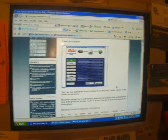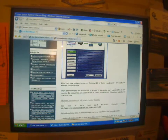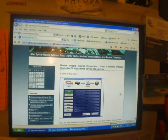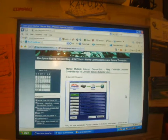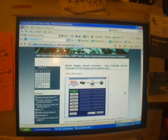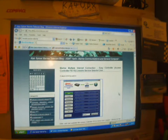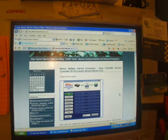Some newer features in the access controller as compared to the older Livewire Service Selector are that you now have some more firewalling capabilities, and the capability of turning the connection on only for certain people. A lot of times, and the demo will show that, you want to just have the owner and the captain on to limit your bandwidth usage and keep the speed up for the owner and for the captain. Now, a lot of boats let the crew on most of the time, but when you're hitting satellite that costs money, you might want to limit that in some cases.